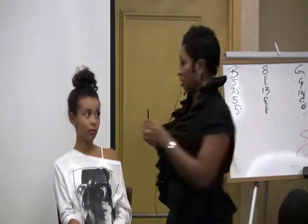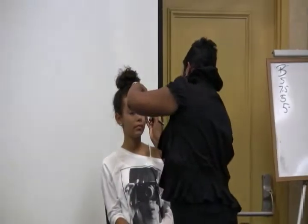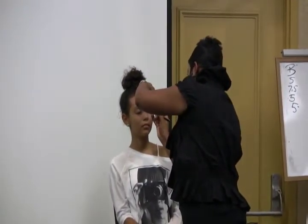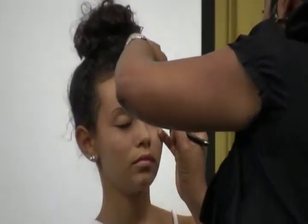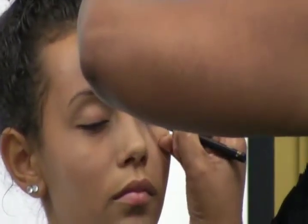It is. So that's one thing when you're talking to people. And this is a liner here that's all mineral based. And what I like about it is they've managed to keep the colors to its true color.